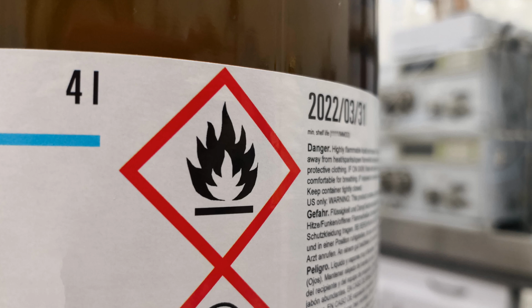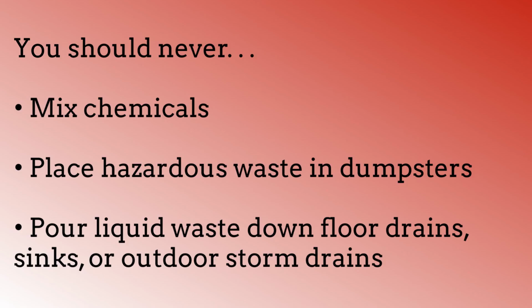It is essential to be prepared for a hazardous spill before it happens. Work with the Minnesota Pollution Control Agency's Emergency Management Unit and local emergency responders to establish processes for addressing a hazardous spill. You should never mix chemicals, place hazardous waste in dumpsters, or pour liquid waste down floor drains, sinks, or outdoor storm drains.